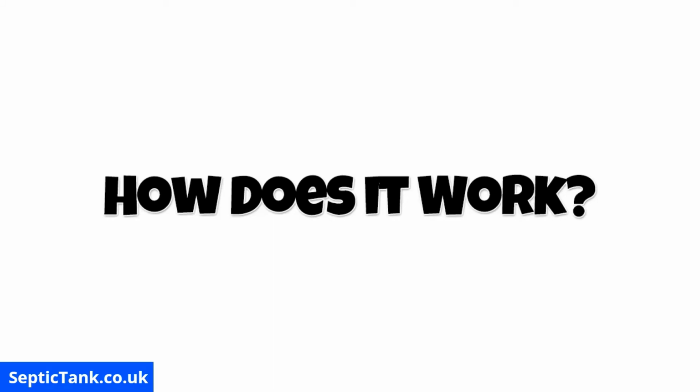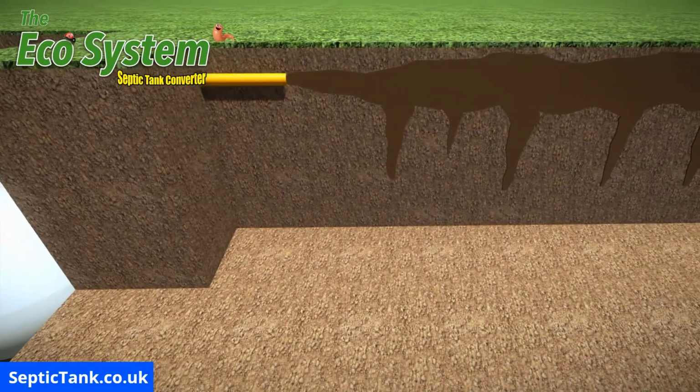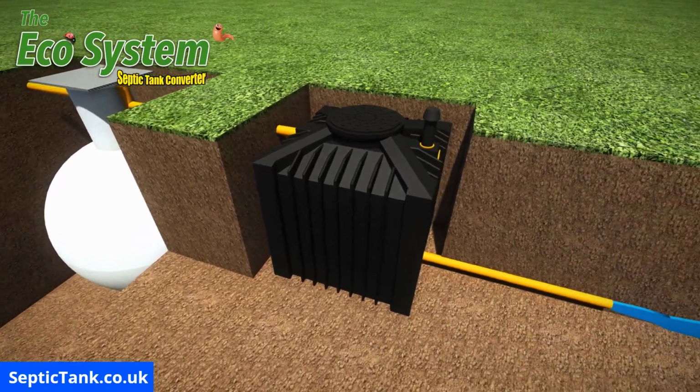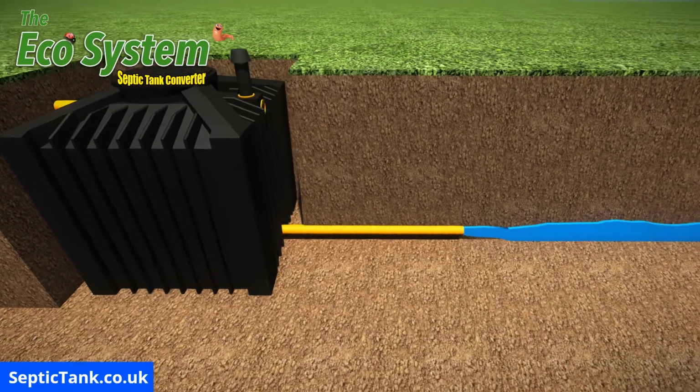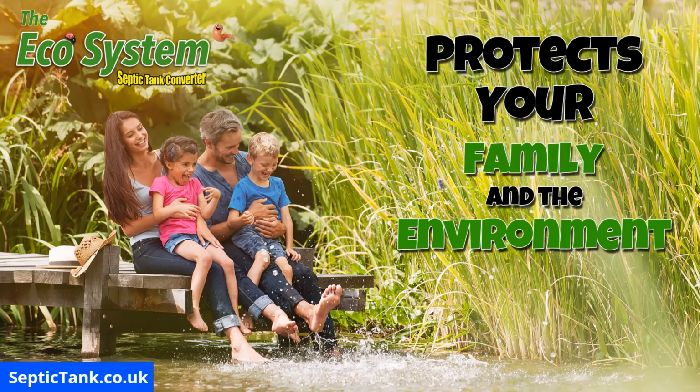So how does it work? Well, septic tanks discharge raw sewage into the soil or watercourses. The ecosystem septic tank converter turns or converts the raw sewage from your septic tank into clean mineral water, thus protecting the soil, water, your family and the environment.